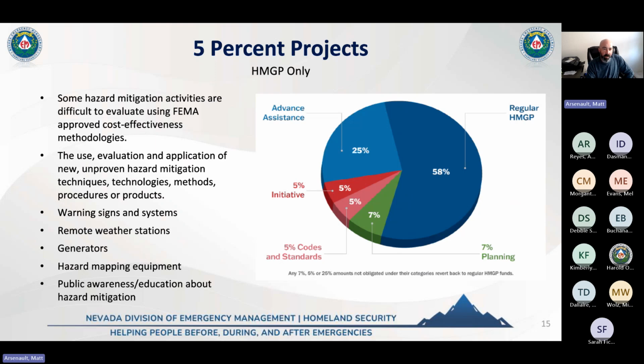All right. So these 5% projects are HMGP only. Before I go into what's on the left, just look at the graphic on the right. HMGP was covered in the last session. It's post-disaster, a post-event program. For regular HMGP, it has to be a presidentially declared disaster. So think of this pie chart as how FEMA allocates or sets aside portions out of the 100% of the money that they're giving a community or a state to manage that disaster. So think of it as just 100%.